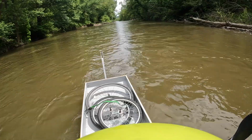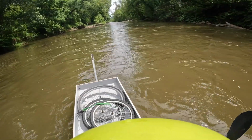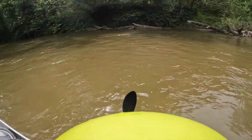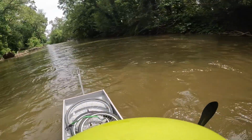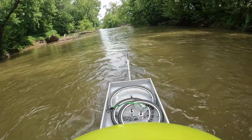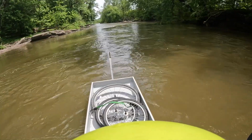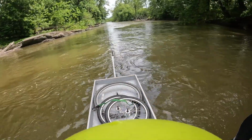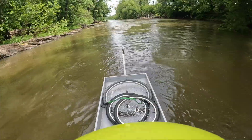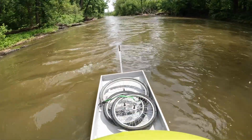I like to call this bird corridor. Every spring there's just a lot of birds in here. Here goes a heron. There's a Canadian goose. I guess the goose has more courage here. Here's some rapids. Oh, I guess I spooked him too.